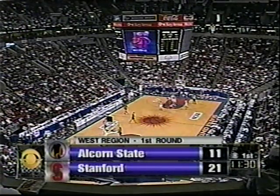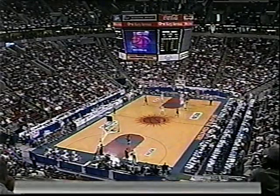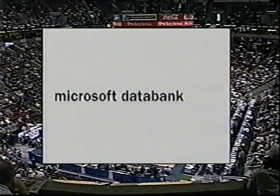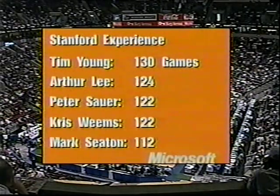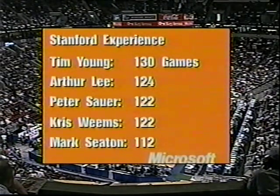Stanford is shooting 75%, leading Alcorn State from Lorman, Mississippi, 21-11. Now the Microsoft Databank. What experience on this team. Incredible. That's why they were a preseason pick in many polls. Yeah, and a lot of people have them going to the Final Four.